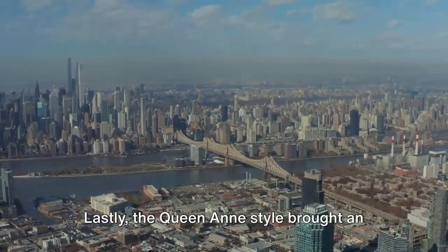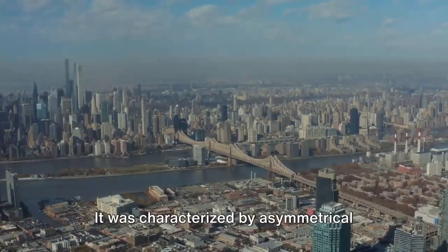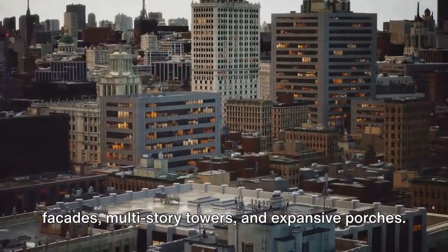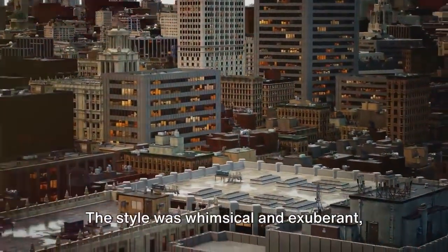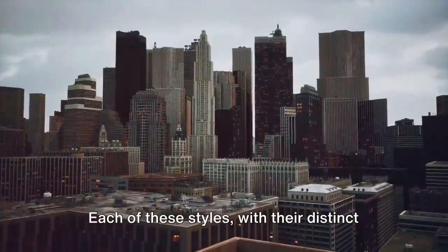Lastly, the Queen Anne style brought an eclectic mix of features to the table. It was characterized by asymmetrical facades, multi-story towers, and expansive porches. The style was whimsical and exuberant, reflecting the optimism of the era.